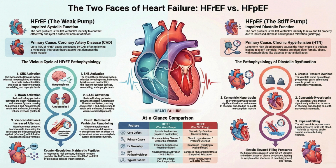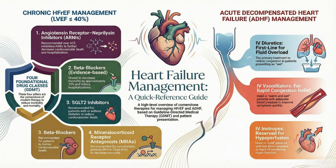But wait a minute, these systems are for survival. If we just block this fight or flight response, what are the risks? Can't the patient just crash? That is the tightrope we walk.